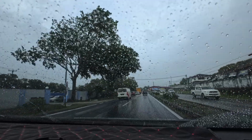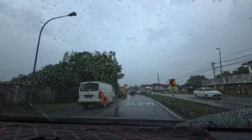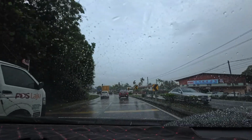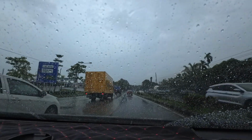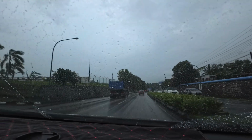In a while we will be driving up the flyover, and this is one of the best views from my point of view in Miri City because you get to see lots of skyscrapers rising up from the horizon. In a while, do watch till the end. We are going to reach there very soon.